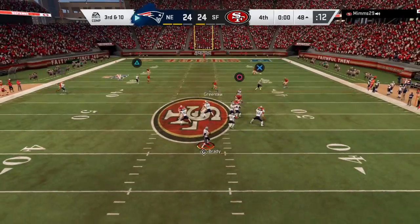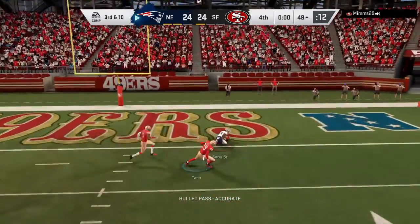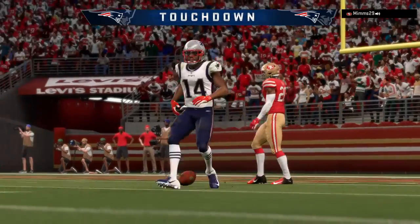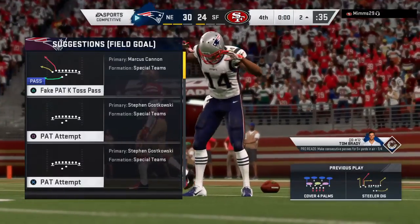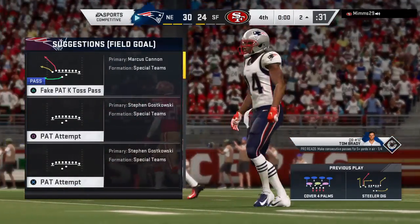To throw is Brady. He's airing it out for Sanu. And he's in! Are you kidding me? How do you get that up? One of the most improbable ways to finish a game. And they do win it on the final play.